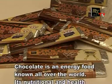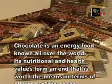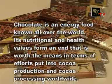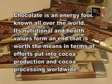Chocolate is an energy food known all over the world. Its nutritional and health values form an end that is worth the means in terms of efforts put into cocoa production and cocoa processing worldwide.